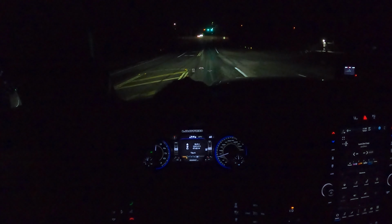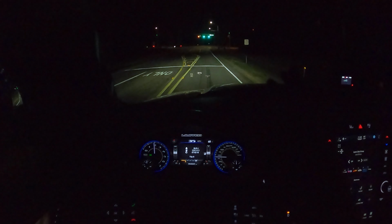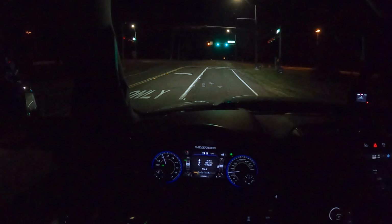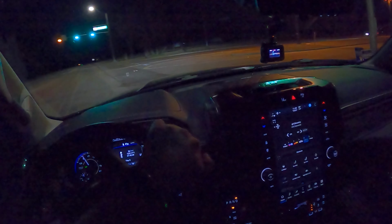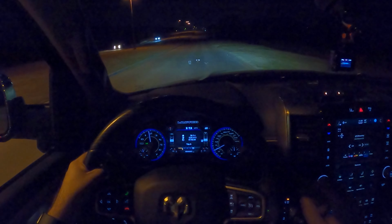But to start with, in these night reviews, first of all, if you've never tuned in for one of them, I start on just kind of a regular road, just a regular city road with some overhead lights. We're going to get on a dark road and turn on the automatic high beams, see how well those do, and see how these do around some corners on some real dark roads as well.